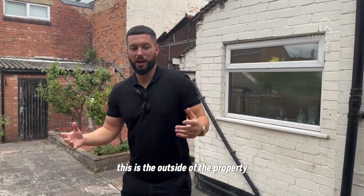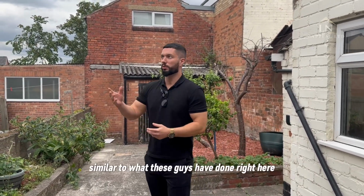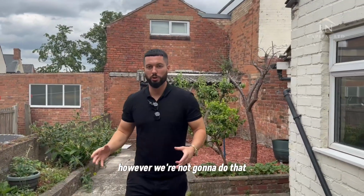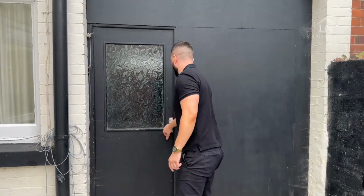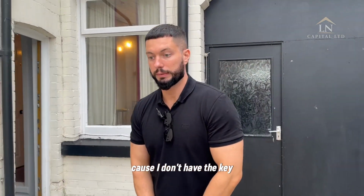So yeah guys, this is the outside of the property. As you can see, we could do an extension similar to what these guys have done right here. However, we're not going to do that. What we're going to do is utilize this garage space right here. As I said guys, I can't actually get in because I don't have the key.